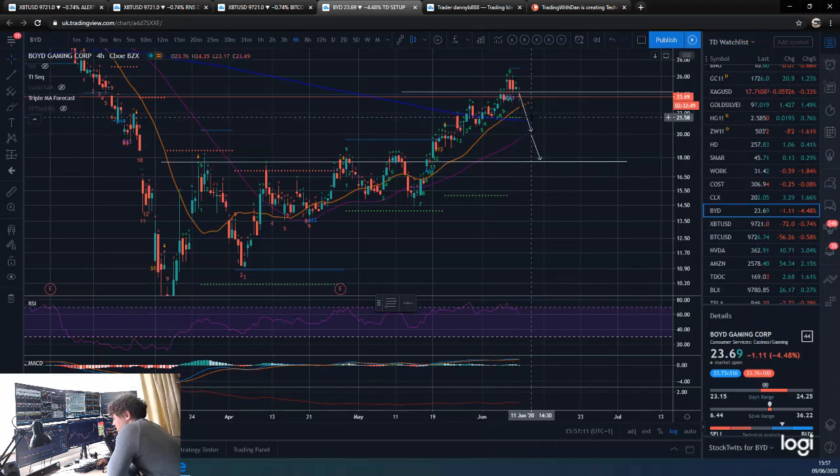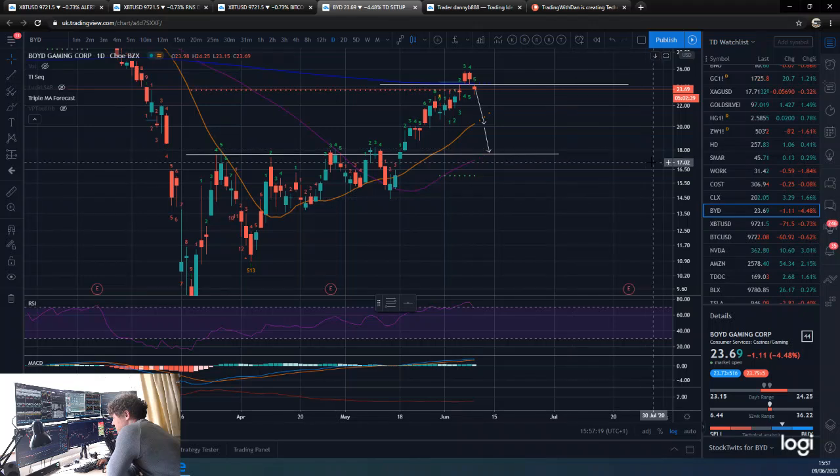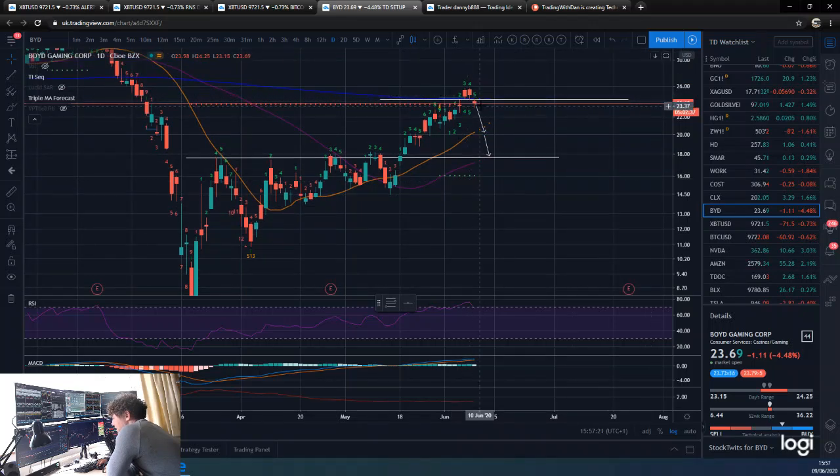Obviously we've got a 200 as support, a downtrending 200. Oh, that's on the 4 hours. Ignore that, guys. Sorry, we're at the 200, and we popped up above. So this is sort of a fake out above the 200, and we popped back below it now. So I mean, this looks like a local high.